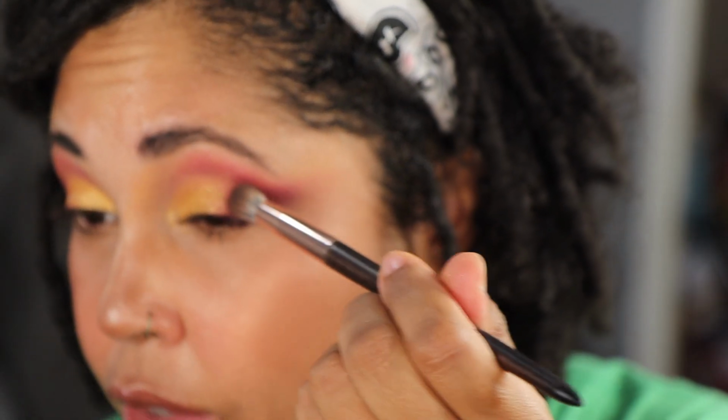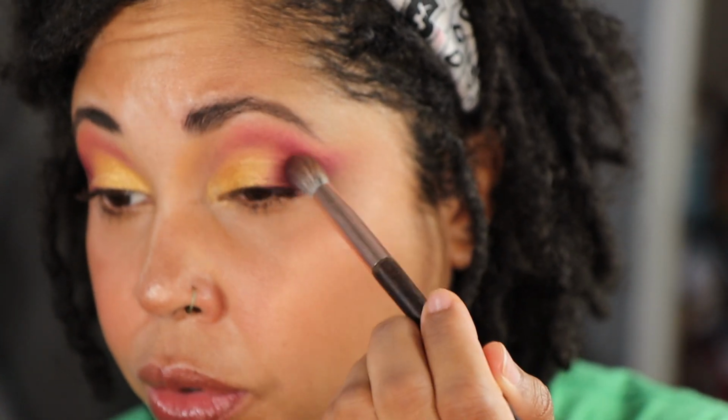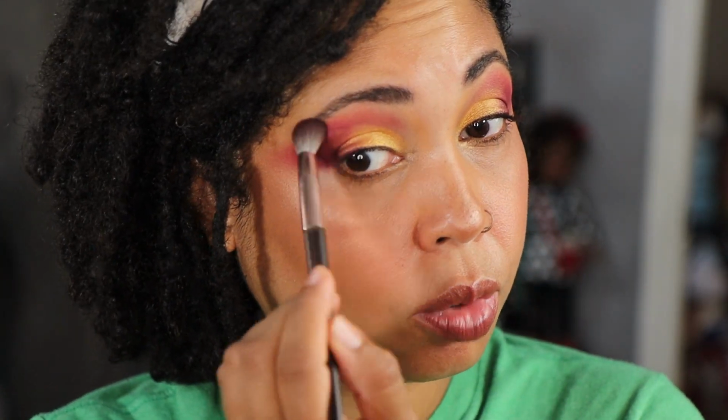I'm going back into Wine Harvest with this Sydney Grace brush here, just to put this back in there on that outer corner area. Oh yeah. Blend this out a little more.